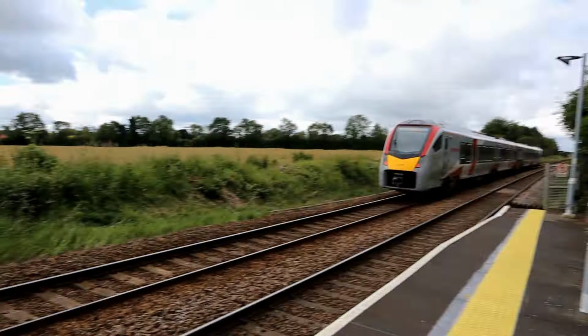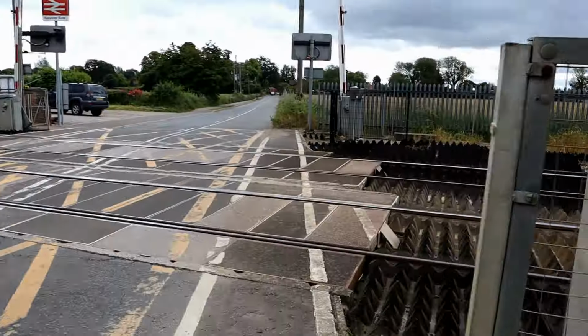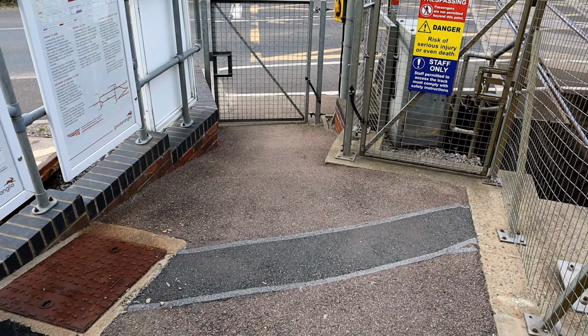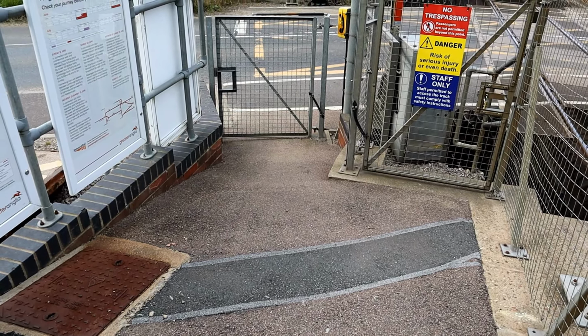A little walk across the line to see what's over on platform two. One thing I've already noticed about the platforms is the little ramps up onto the platforms are very steep, so this is not a level access station.